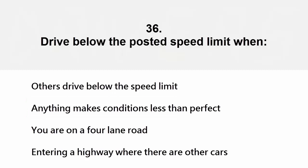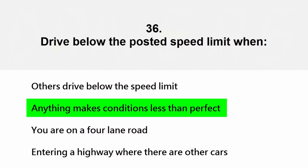Drive below the posted speed limit when others drive below the speed limit. Anything makes conditions less than perfect? You are on a 4-lane road. Entering a highway where there are other cars. And the correct answer is anything makes conditions less than perfect.